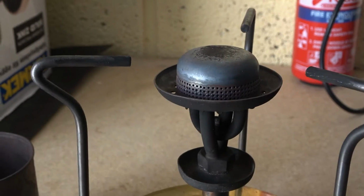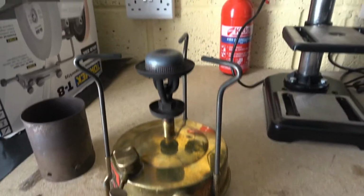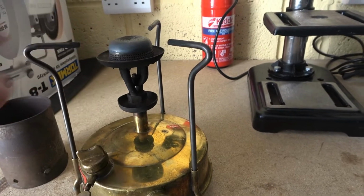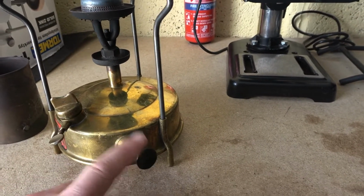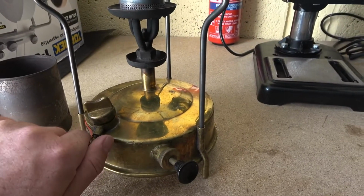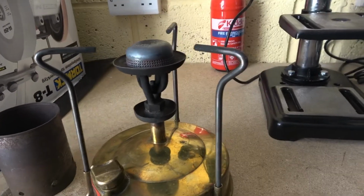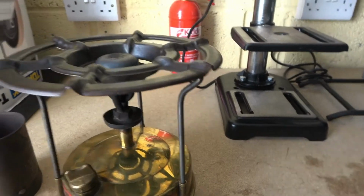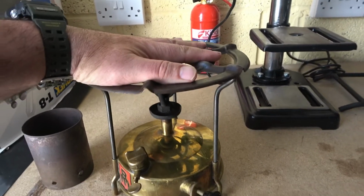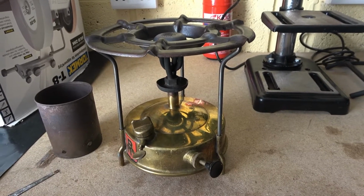There's people on YouTube do far better explanations than I, so it's worth checking them out. By the way, once you get it going, you can control the heat from here by how much pressure you pump in here. The more pressure you put in, the bigger the flame you get. And if you release some air, then the flame goes down. It's got a nice big plate that goes on the top where you can put your cooking pots. It's really sturdy.